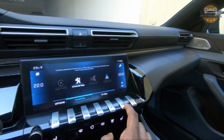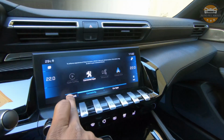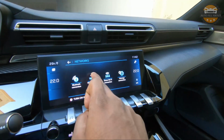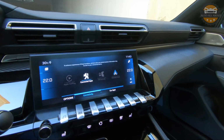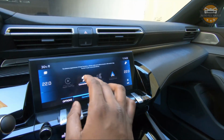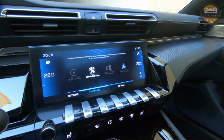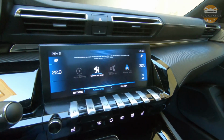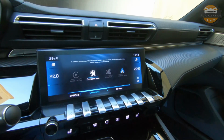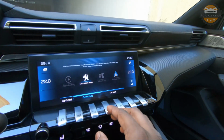Then we are having the applications tab. In that, once the phone is connected to the Wi-Fi, if you go to the options, turn on the Wi-Fi and then search for a Wi-Fi, the phone can be connected to the Wi-Fi network. From that, using a Peugeot application on the phone, we can monitor the service reminder and the total running kilometers, such as multiple data can be accessed from here. Also, the Apple CarPlay and Android Auto can be accessed from here as well.